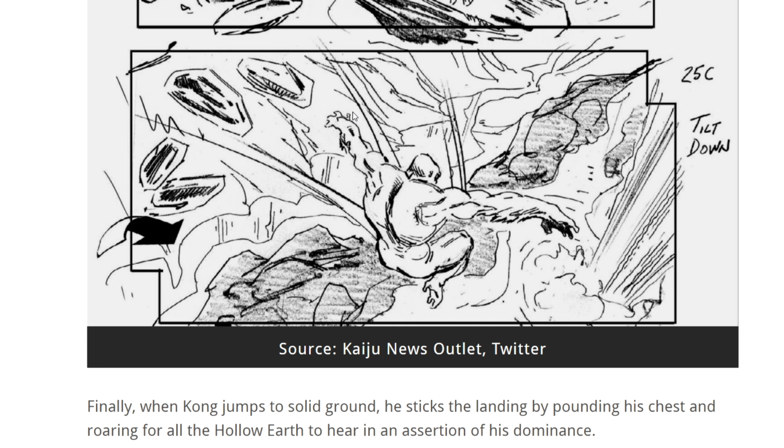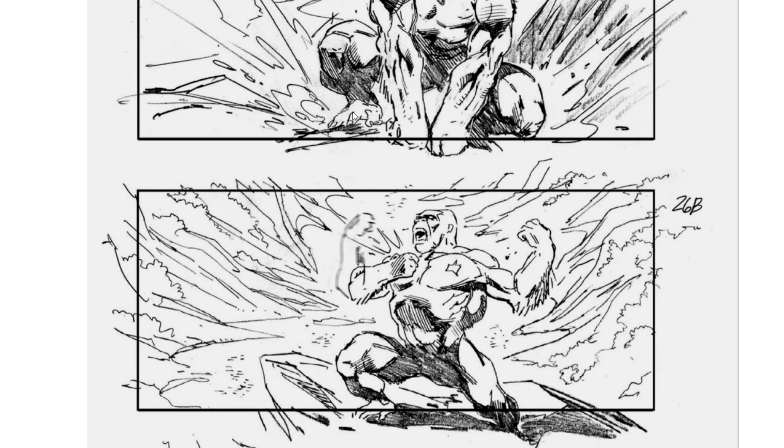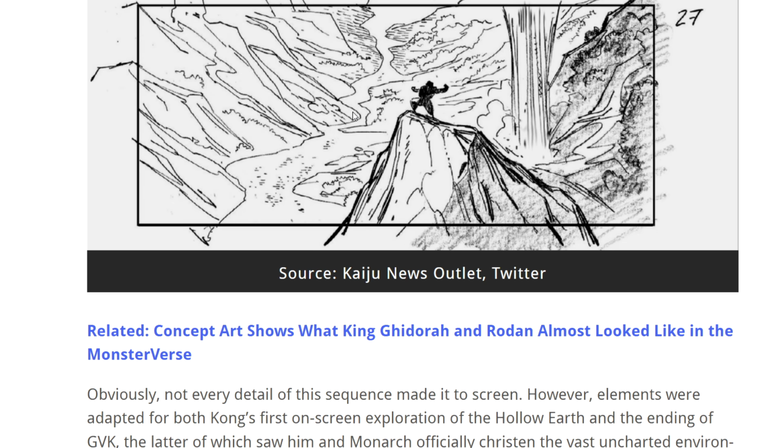It doesn't actually add much at all, in fairness. It opens up the Hollow Earth nicely. Now finally, when Kong jumps to solid ground, he sticks the landing by pounding his chest and roaring for all of the Hollow Earth to hear in an assertion of his dominance, which we see here. Which is great, it looks good, but I don't think this would have added that much.